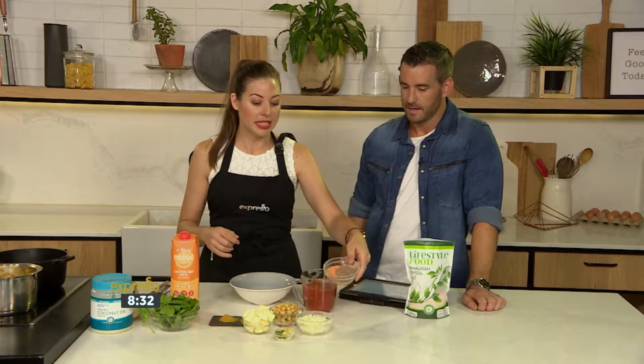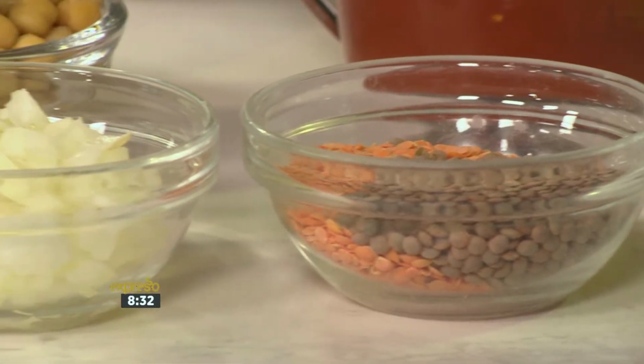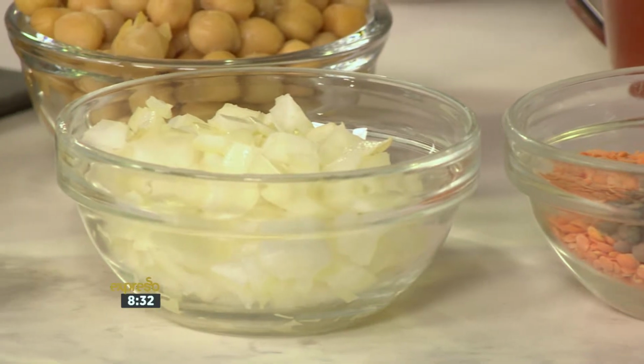Well, first of all, we're making a Preggie-friendly curry. A lot of pregnant women actually complain about the smell of meat, and they don't want to eat meat anymore, so this is a vegetarian curry. And at the same time, it still gives you that great protein, because as you can see, we've got our lovely lentils in here, and our chickpeas, which have protein as well as fiber and folate. Now I know you mentioned earlier folic acid and folate, very important. So we've got our spinach for that, as well as the lentils contain that, so that's fantastic.